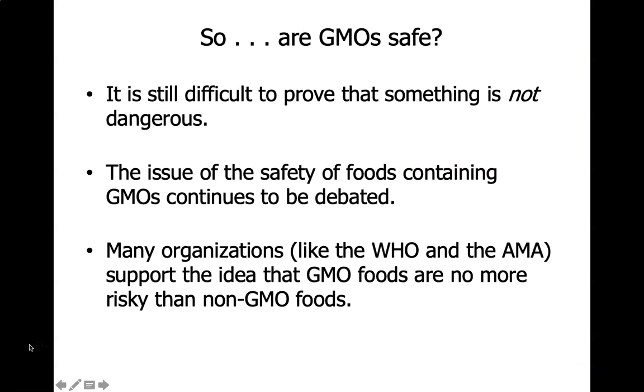So, are genetically modified organisms safe? Should we be consuming them? Well, the answer is nobody really knows. It's difficult to prove that something is not dangerous because you cannot prove in all situations at all times that something is safe. There are a lot of issues on the safety of foods that have been debated, but many organizations like the World Health Organization and the American Medical Association have said that in general, GMO foods are no more risky than non-GMO foods.